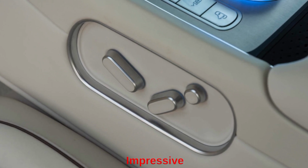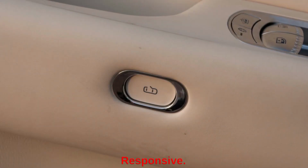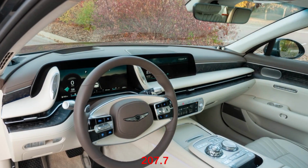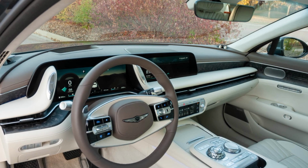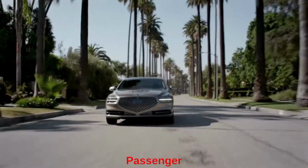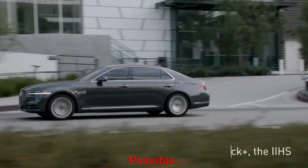It fits in with its impressive finish, its front seats offer maximum support and its rear seats are responsive. With a 125.2-inch wheelbase, the G90 is 207.7 inches long. That's a lot of footprint. The Genesis is creating a lot of opportunities for people. This is seen in the front, where the 18-way driver seat and 16-way passenger seat are surrounded by low and sculpted doors to create as much space as possible.